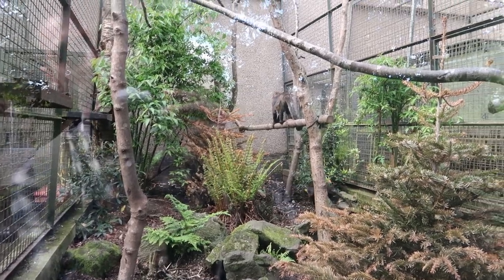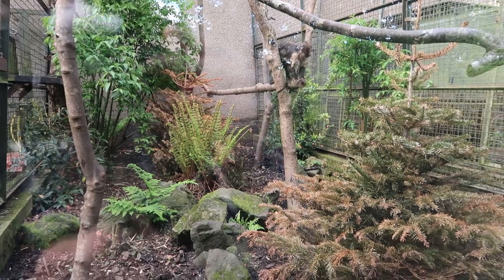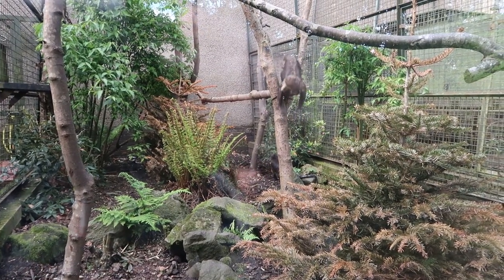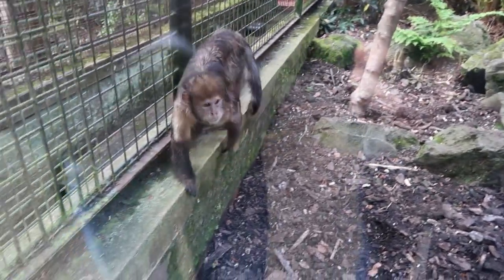This is a good sign of improvement in zoos. This is the old monkey enclosure, still in use. But based on the front, I think maybe they're planning to redevelop the area, because obviously the capuchins are now in that large research area. And we've still got these ones just here.